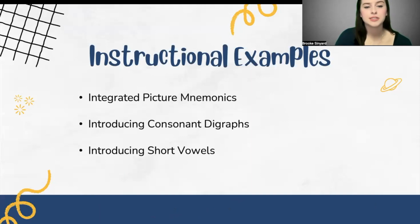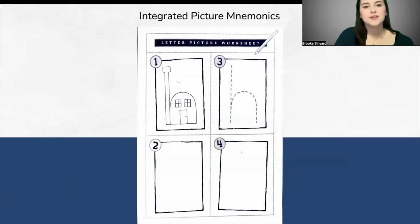So the three instructional examples that I have picked are integrated picture mnemonics, introducing consonant digraphs, and introducing short vowels. The first one that we're going to discuss is integrated picture mnemonics. This activity is actually pulled from the Teaching Reading Source book.